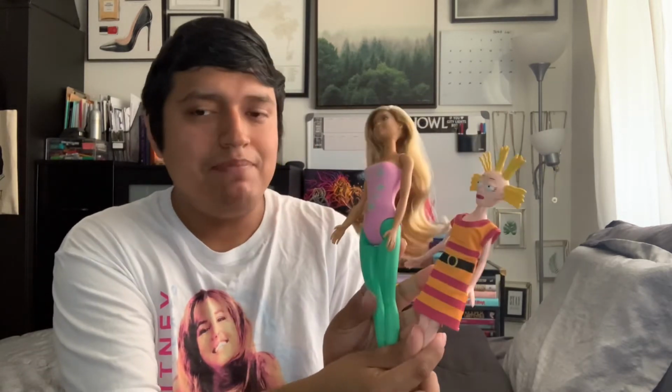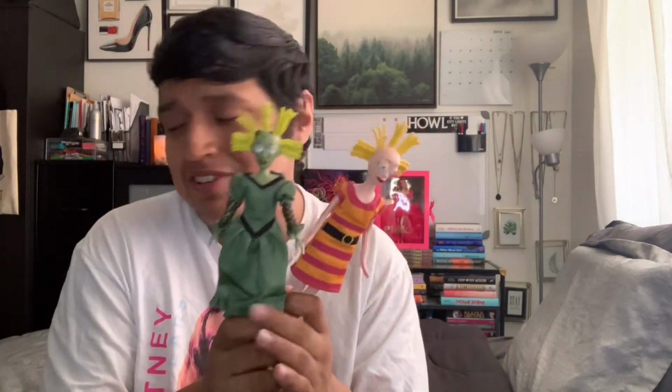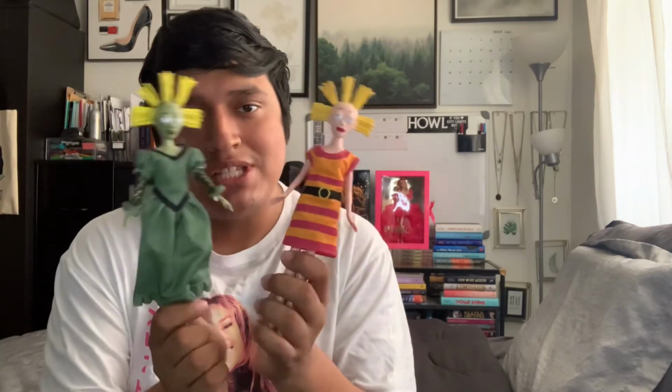I would have loved for it to have been the height of an actual Barbie doll, just because we see on the show that Cynthia is a pretty tall doll. She's pretty tall. There's not really much to report on these two dolls. I mean, the box is just how it is. It's just plain and simple to keep the dolls intact.